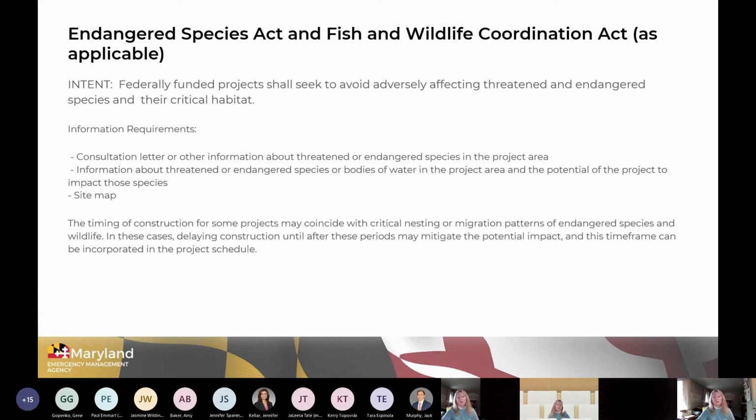The timing of construction for some projects may coincide with critical nesting or migratory patterns of endangered species and wildlife. In these cases, delaying construction until after these periods may mitigate their potential impact, and the time frame can be incorporated into the project schedule. Which again, going back to an earlier slide, talking about finding this information out from the get-go, because this can help you plan your project and build this into your time.